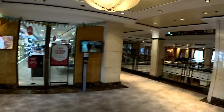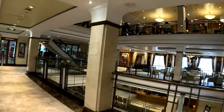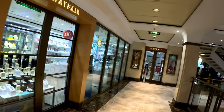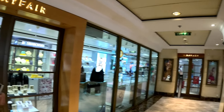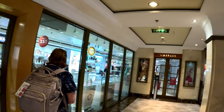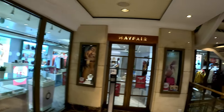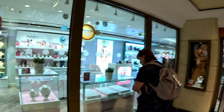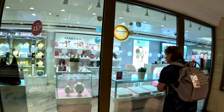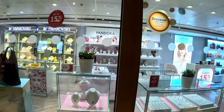So now we're coming to the atrium, where we have some shops, which are not allowed to be open because we're in port. She's already got a handbag, but there's always room for another handbag, I guess. So typical designer wear, Radley, Pandora, Swarovski, however you say it. They might have my earrings. They might indeed.